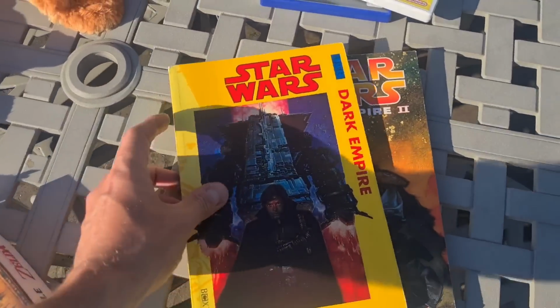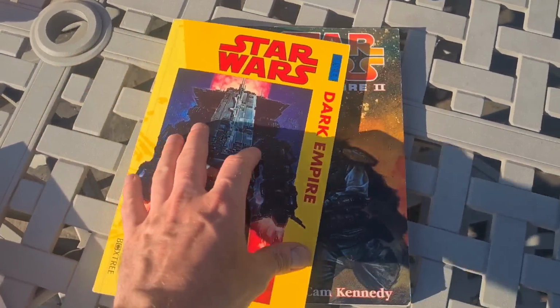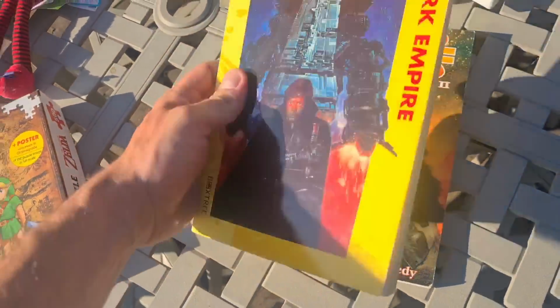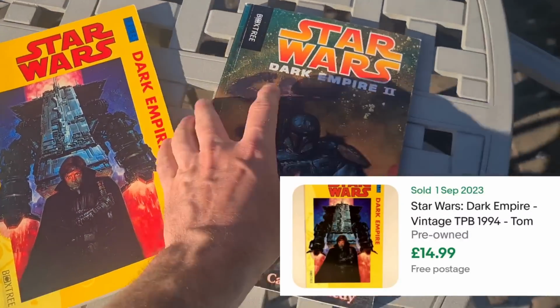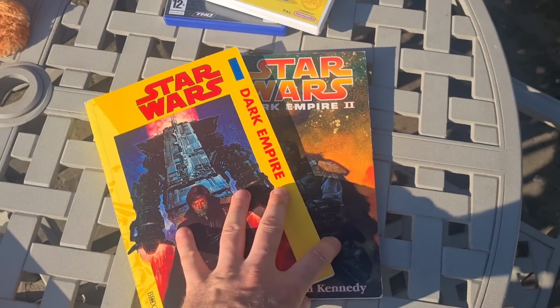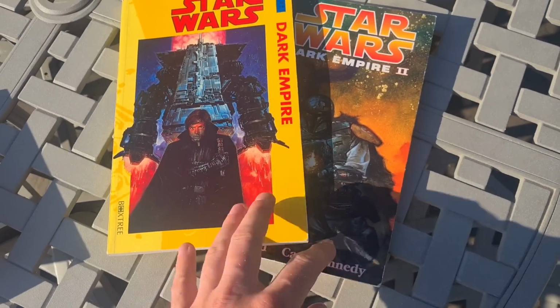And then two graphic novels, Star Wars Dark Empire and Star Wars Dark Empire 2. I'm not the biggest Star Wars fan, to be honest, so I probably won't read them, but they were only £3 each. That one sold about 15, this one maybe about 10, so I'll probably sell them as a bundle. Let's call it 20 quid, 6 quid into 20. Not a bad little find.